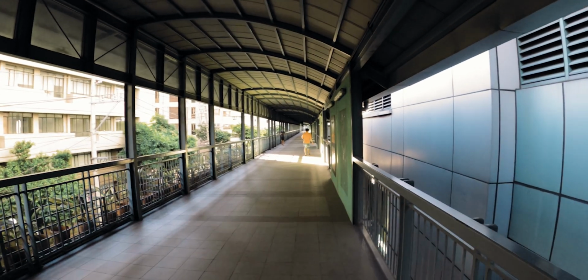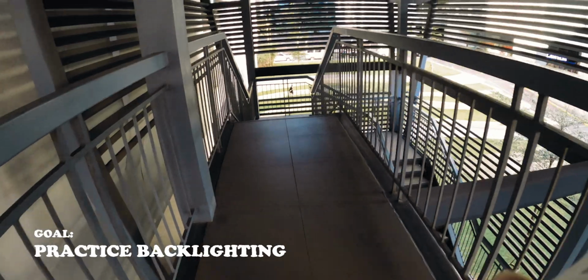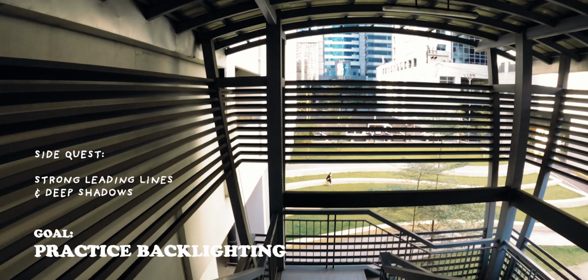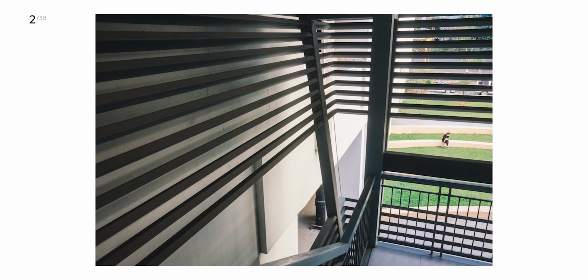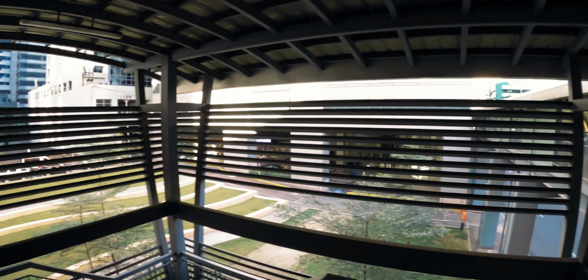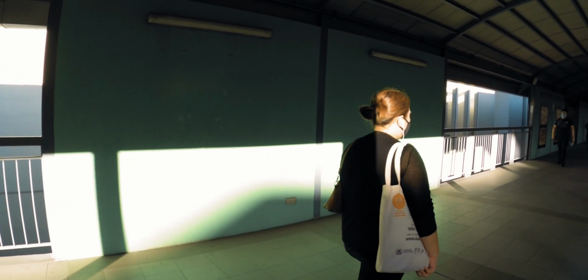Aside from chasing the sunset, my intention today is to practice taking photos of backlit subjects. But since we're not yet at my target spot, we'll focus on strong leading lines and deep shadows. I think this is a good spot to experiment with shadows.